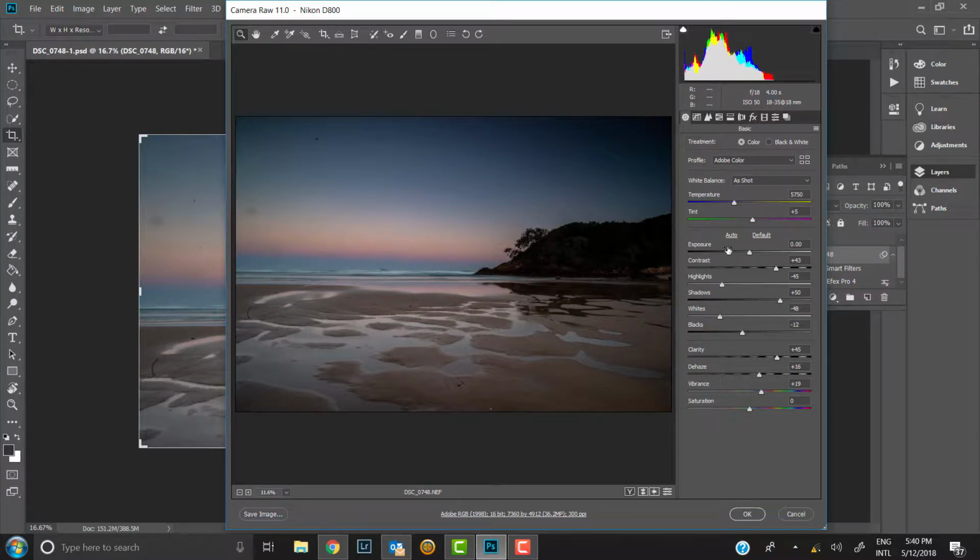Now, all I've done is knock the contrast up, kind of knocked the highlights down and boosted the shadows a touch. So when it was down at 0, down there, so just boost the shadows up so you can see a bit of detail in the headland there.